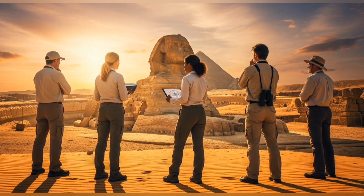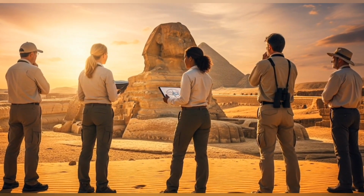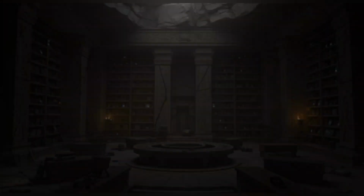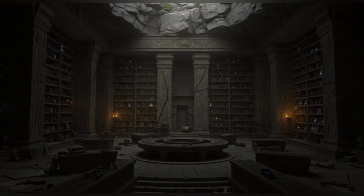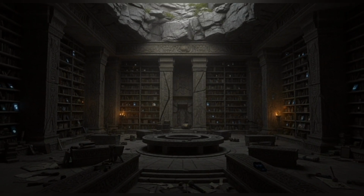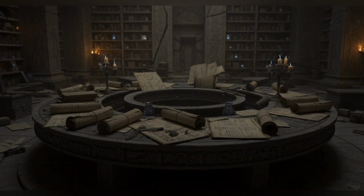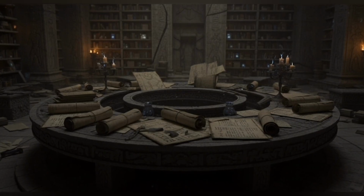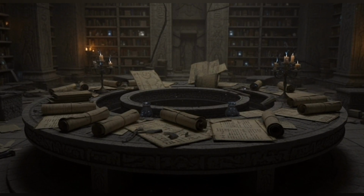What if there's a reason we're not allowed to explore under the Sphinx? For years, there's been talk of a hidden chamber beneath the monument. Some call it the Hall of Records, a lost library sealed in stone. The legend says it holds ancient knowledge, writings, maps, objects, things left behind by a forgotten civilization. Not Egyptian, older, maybe much older.